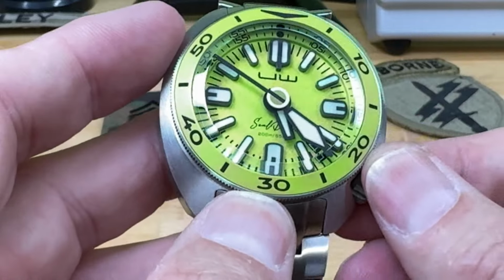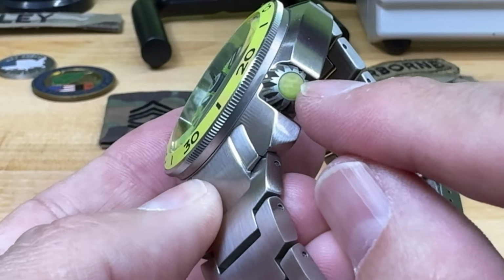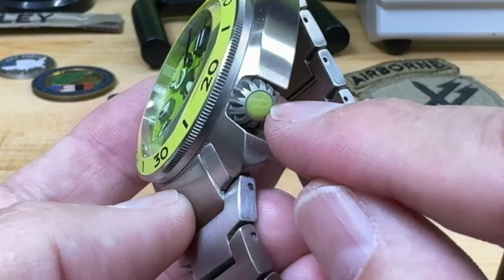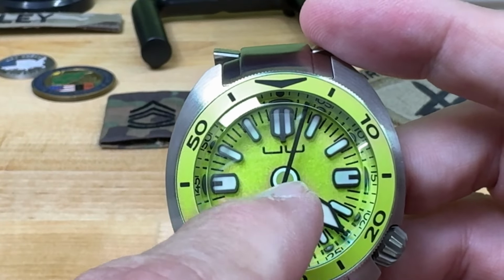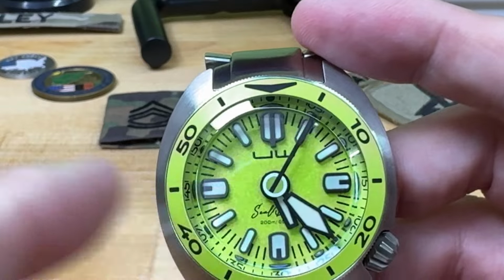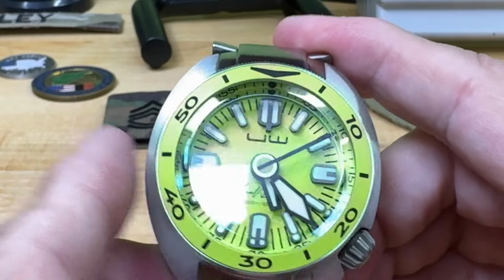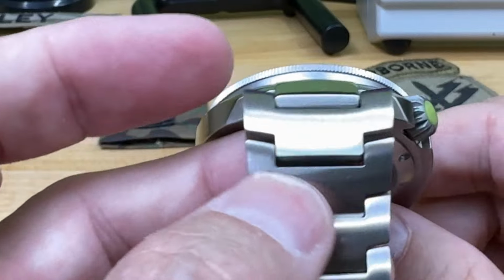And then you have case guards where the crown folds into the case guard. It is lumed on the end of the crown also. So we'll show you how that looks. And then your indices are lumed, your hands are lumed, and then the circle around where the seconds goes around is lumed. The lume is very, very good. It did not say on the website what the lume is, so I don't know if it's Super-LumiNova, UV Bright, or one of the other ones.